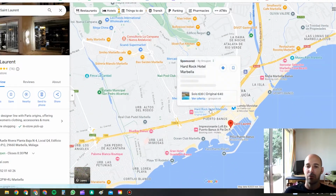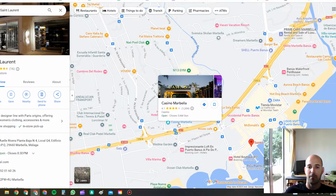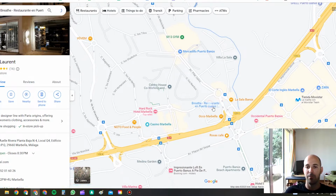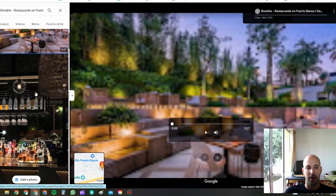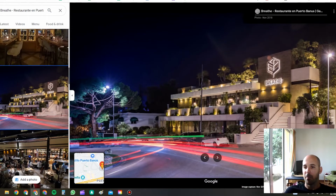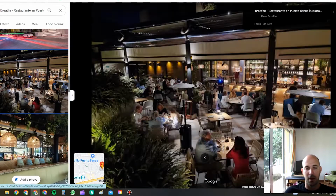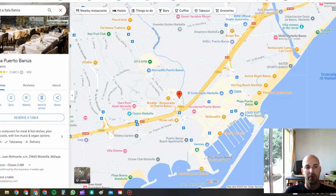In this area also you find the best restaurants. Hard Rock Hotel Marbella is here, Marbella Casino. You have Breathe, the restaurant Breathe is one of the best restaurants in Spain. It's a very exclusive place, I must say. You have a beautiful roof terrace, and you would never imagine how gourmet or fancy this place is. La Sala is another of the popular restaurants.